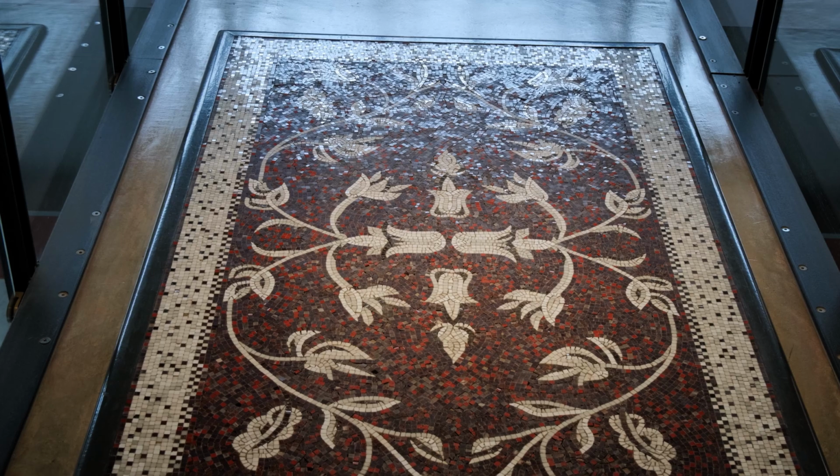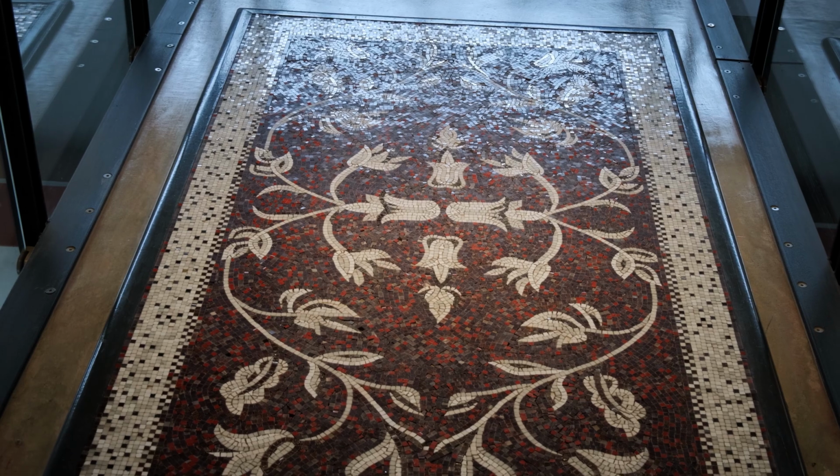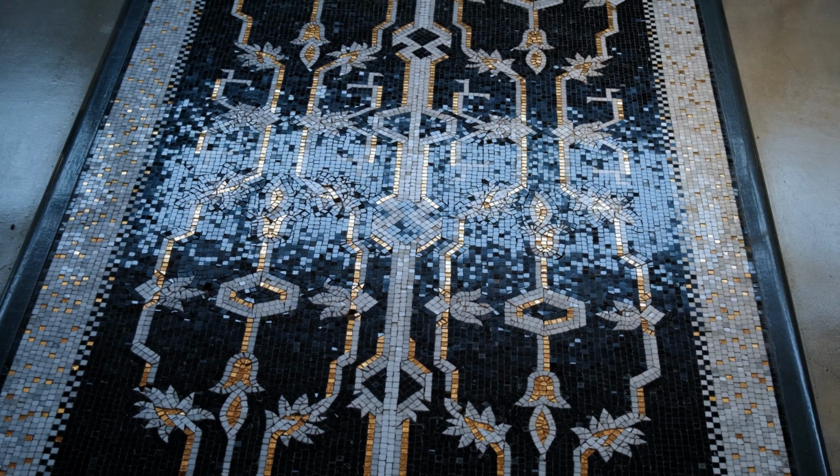First of all, they are popular as marble rugs that are laid on the floor, and they can also be made in various techniques. And what is most interesting, they can have details made of smalti too.